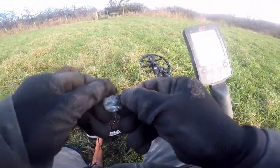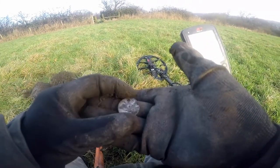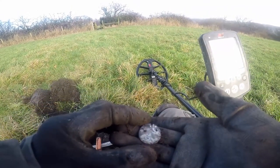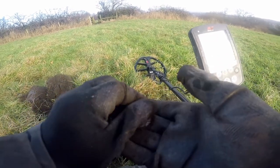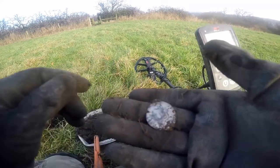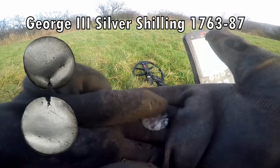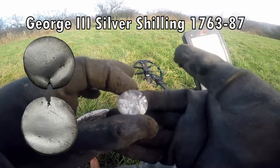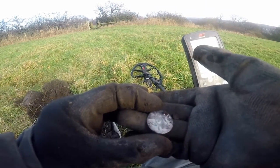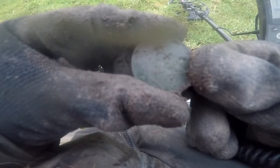Heck. Oh! What is this? Wow, what is it? Don't really know. It's silver, whatever it is. The heck? Tried to clean it and find out what it is, but that is something. Couple of quid then, so I don't know what this one is.